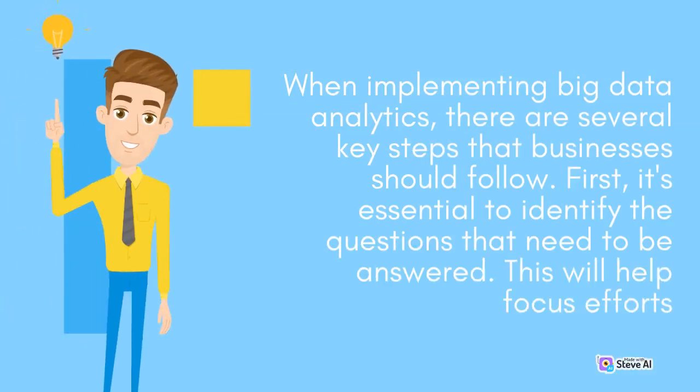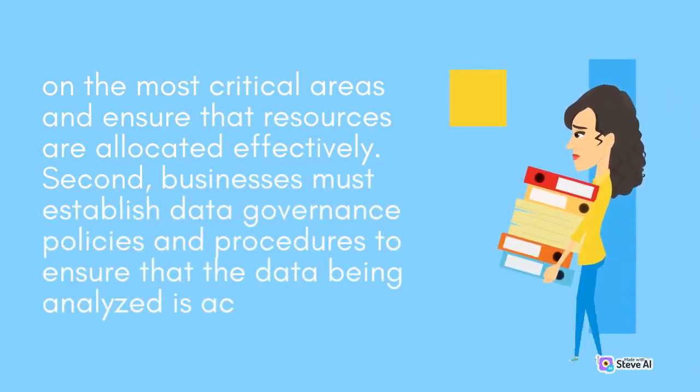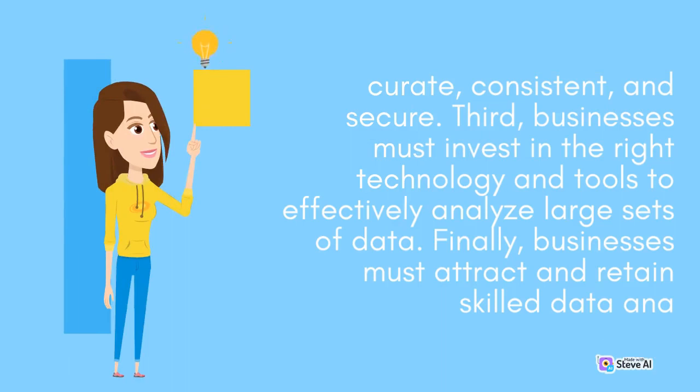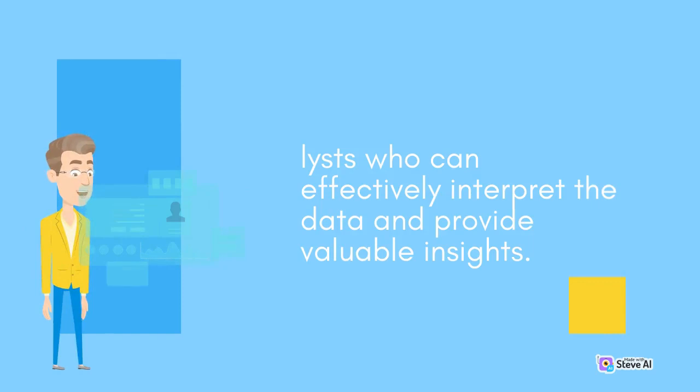When implementing big data analytics, there are several key steps that businesses should follow. First, it's essential to identify the questions that need to be answered. This will help focus efforts on the most critical areas and ensure that resources are allocated effectively. Second, businesses must establish data governance policies and procedures to ensure that the data being analyzed is accurate, consistent, and secure. Third, businesses must invest in the right technology and tools to effectively analyze large sets of data. Finally, businesses must attract and retain skilled data analysts who can effectively interpret the data and provide valuable insights.